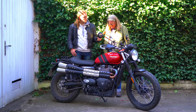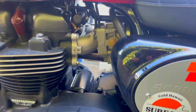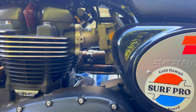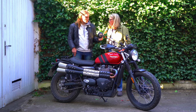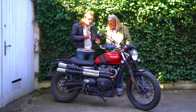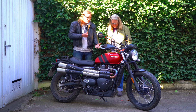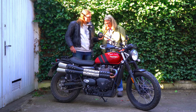And what else did I do? I put a K&N oil air filter in it. And I took the injection covers away, so you can really look through the motorcycle, which is better for me. Yeah, for me too, because Triumph likes to put these fake carburetor-ish things on there, which sometimes look a bit odd, and I actually prefer it like this. It's fuel injected, but you can see what it is. I kind of like that.